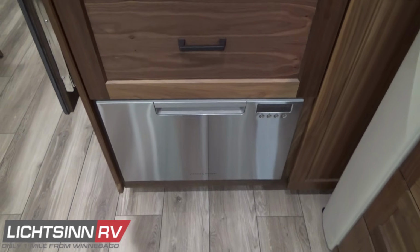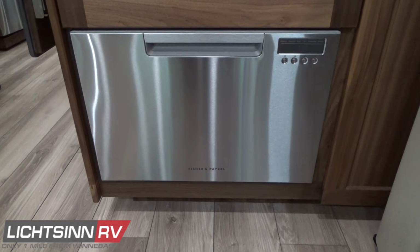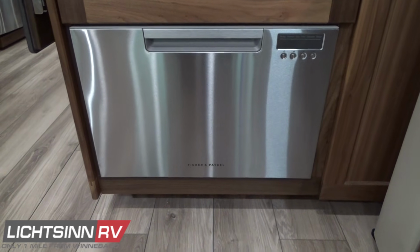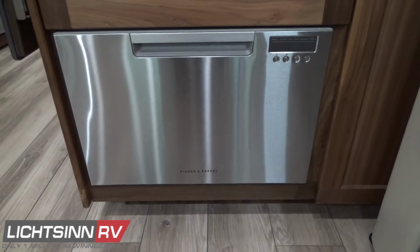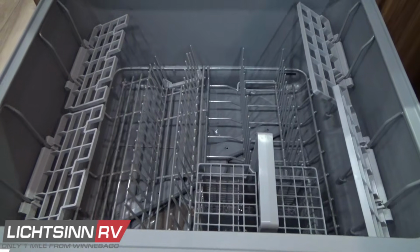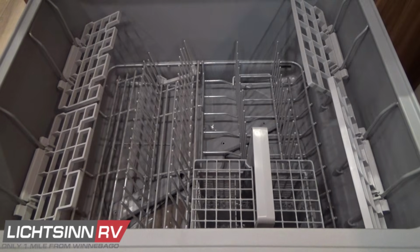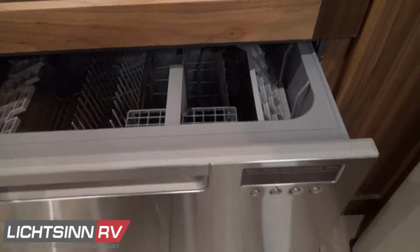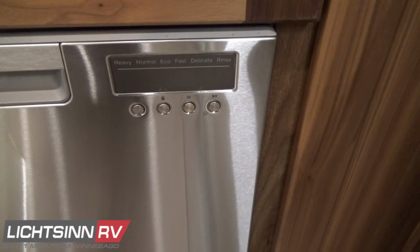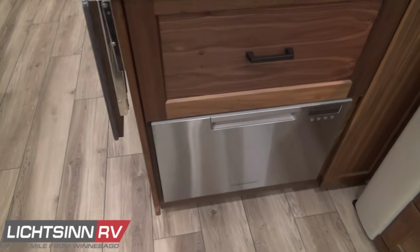Down below, this is a Fisher and Paykel optional dishwasher. It provides a tremendous amount of capacity for cleaning your dishes. Up to 10 complete plate settings. It is whisper quiet because of how well insulated it is. And you can see how easily customizable it is depending upon the type of dishware that you use, including utensils, cutlery, and other fixed mounted locations. Very simple to use. Be sure to check out our Fisher and Paykel operating video in our video library on Lichtsinn.com.